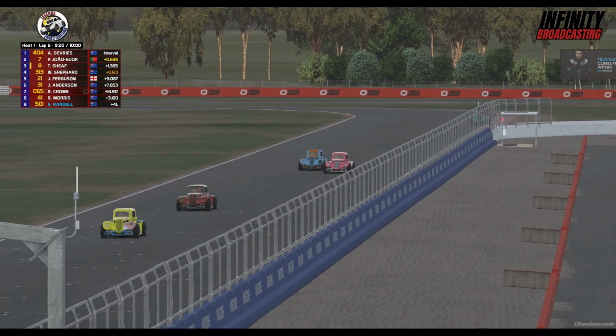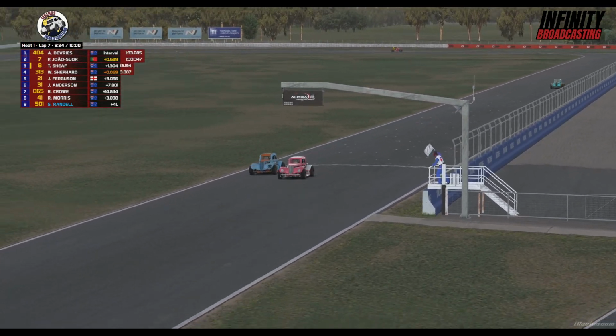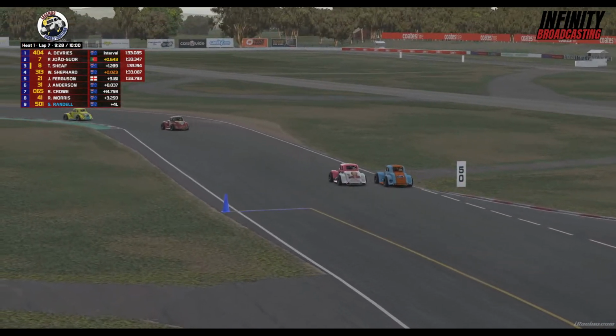They often say, if you can overtake, you can make positions. The most obvious thing in racing, of course. As they go too wide down the straight, white flag is out. This is the final lap of the race.